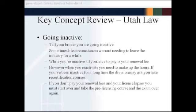But the division will look at your length of inactivity and they'll tell you what you need to do to renew. And of course, if you have some credit banked already, you'll get credit for that. But just reactivating after a number of years, you just can't go and take a bunch of elective credit. It's got to be specific things, and you get your guidance on exactly what you have to take from the real estate division.